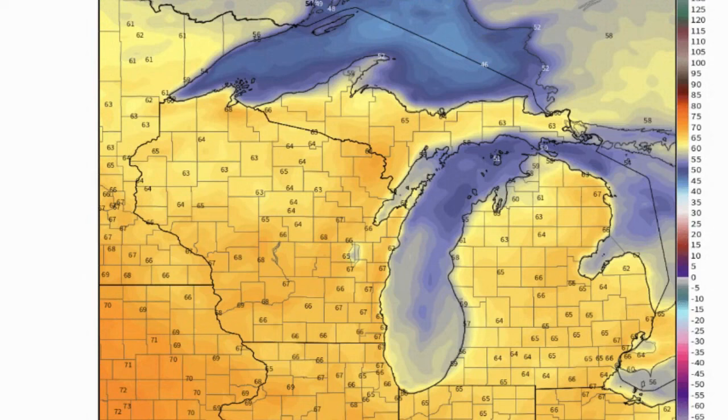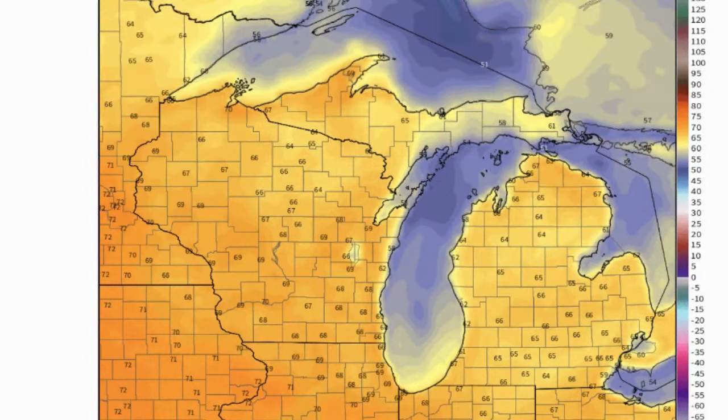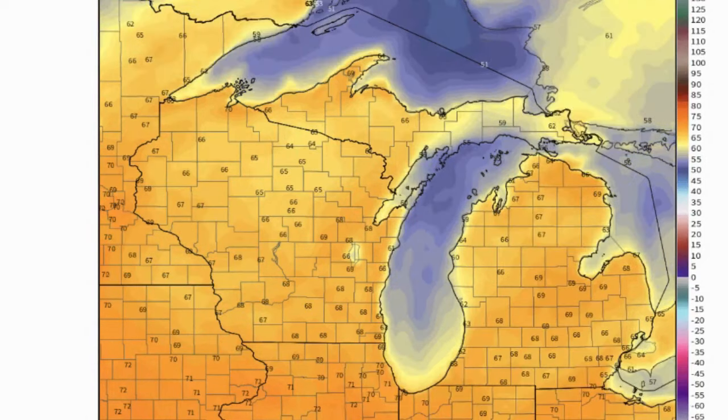High temperatures today will be gorgeous for 1st of November. Can you believe it's 1st of November? So we're looking at 65. Then we tack on a few degrees tomorrow. I think this model might even be too cool. So the formula for me would be 2 or 3 degrees warmer each day into Saturday. So we're looking at mid upper 60s tomorrow. We're looking at near 70 on Thursday.